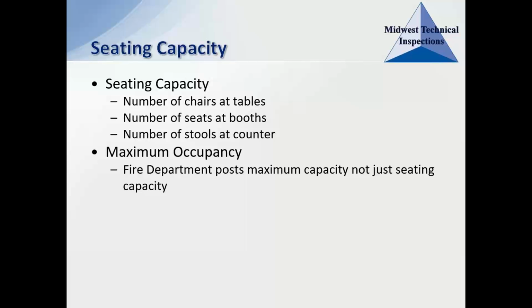And it'll be posted on the wall, and it'll tell you what the maximum occupancy is. And so that's going to not only include how many people can be seated, but also standing. So people that are working there, like the waiters and waitresses, anybody that might be milling about or just in the building that is not currently seated. So it's going to be a higher number than what you see for the seating capacity.